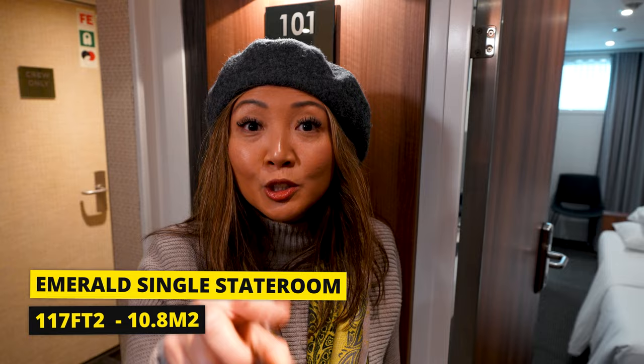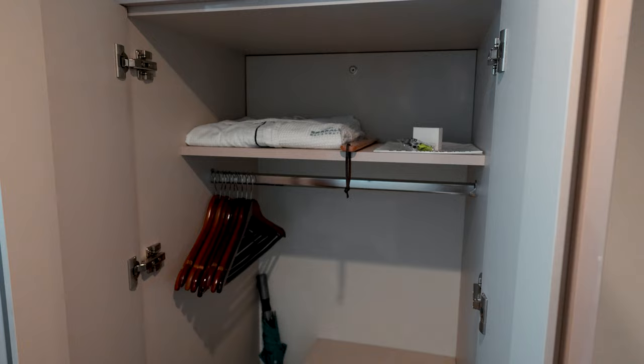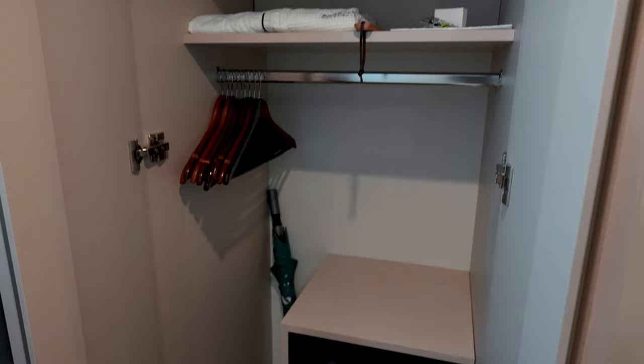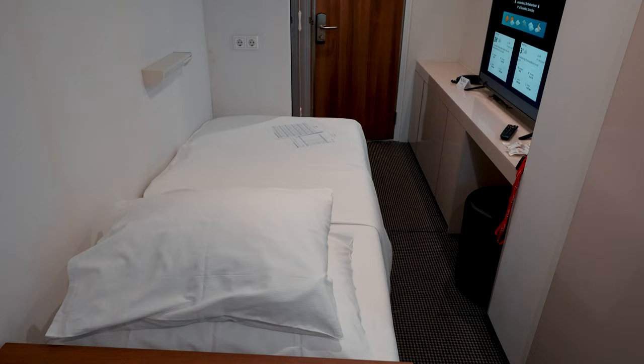Another special stateroom that we have in this ship is the solo insider. And they only have two, so you better hurry up and book it if you want to snag one. This here is a cozy twin bed closet, very roomy. It also includes your safe and mini bar. The bathroom is a good size, where you have a shower, a toilet, and everything you need. This room is perfect if you're coming alone and you don't want to split the bed with anyone.